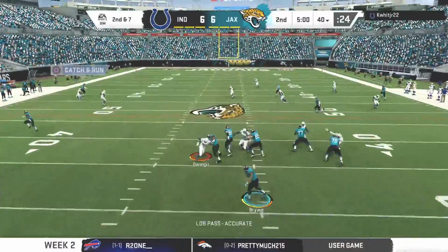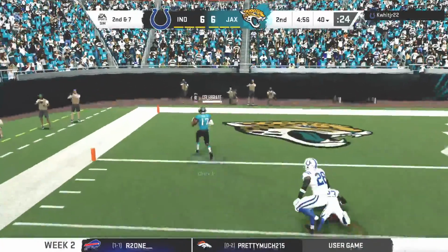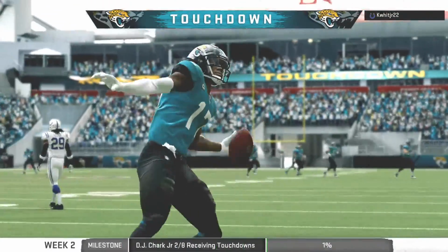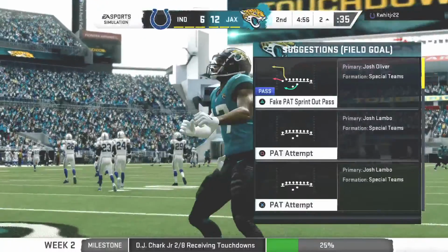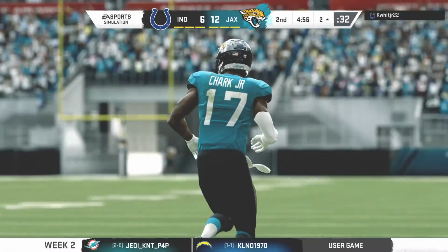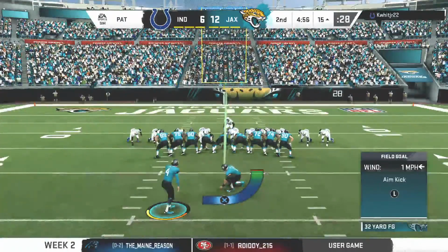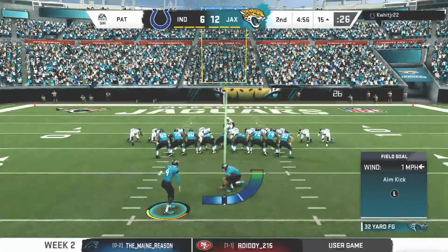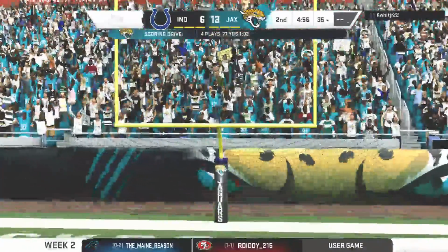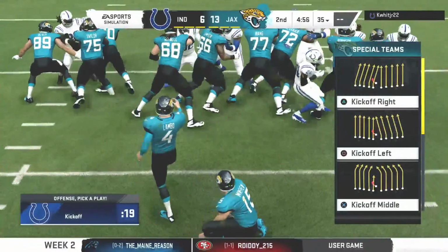Looking to throw. Bryant, he's going to loft one deep left side here. And that is caught one-handed. Oh, my, he pulled it in. Touchdown, Jaguars. DJ Chark, his second touchdown on the season. And the Jaguars have taken the lead. This time, the extra point up and good. And they will take a 7-point lead.